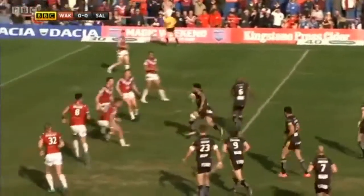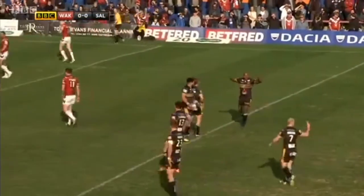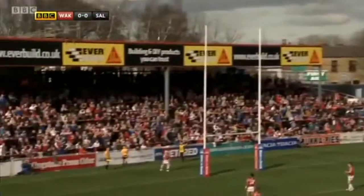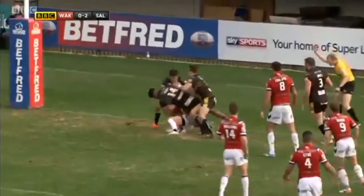Tompkins to Louis, Murdoch Masilla, and oh, that could be a penalty. And you wonder if Salford might take the 2 here. O'Brien, and the deadlock is broken. Salford leads 2 points to 0. Grix to the line. Oh, that was high.